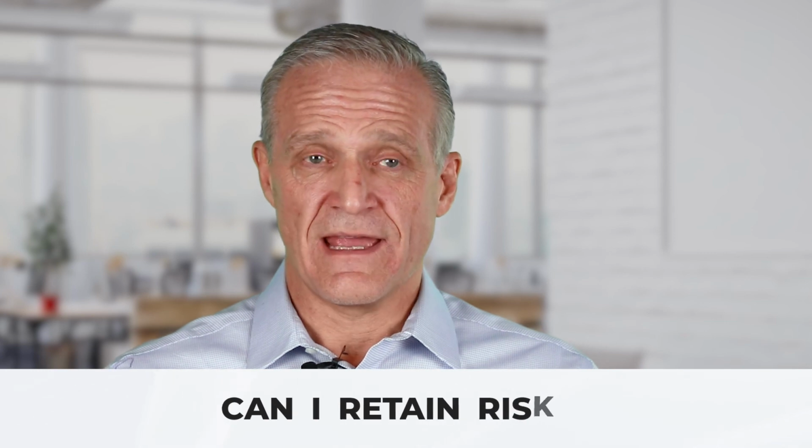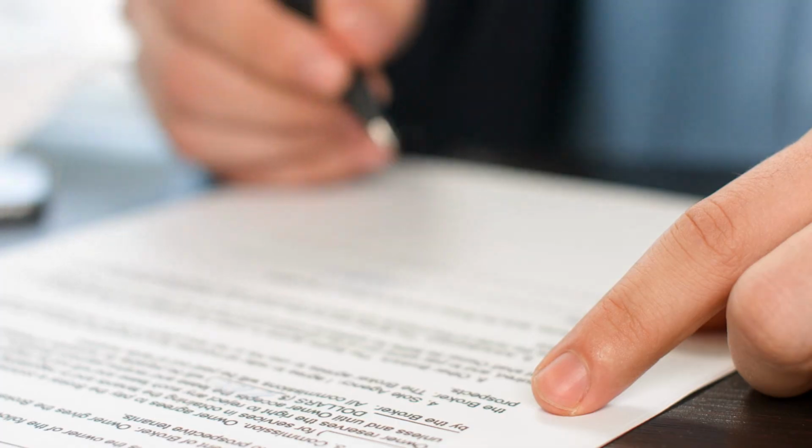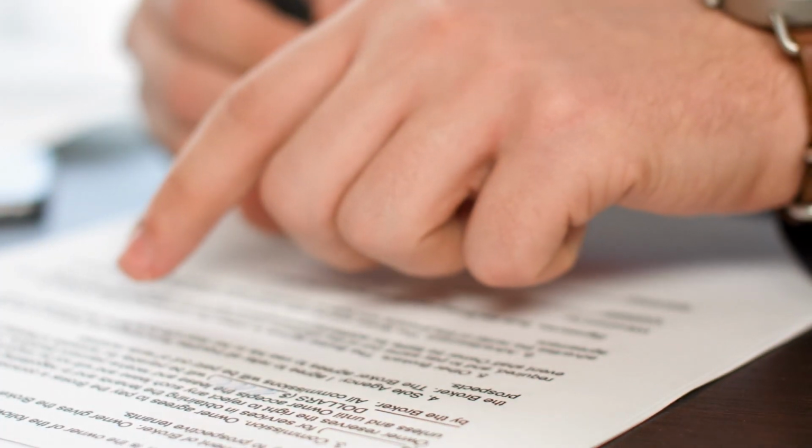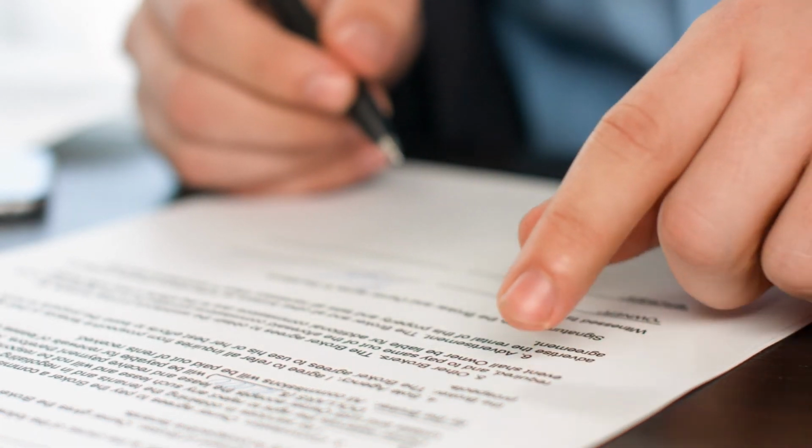One of the other questions that we ask on loss control is, can I retain risk? As a business owner, you may be retaining risk and not even realize it, and that happens a lot within your contracts that you may be signing, whether you're trying to get in a big box store or signing a lease with your landlord. There's provisions in contract that automatically make you as a business owner retain risk, and you may not know it. And so we want to talk about that a little bit.